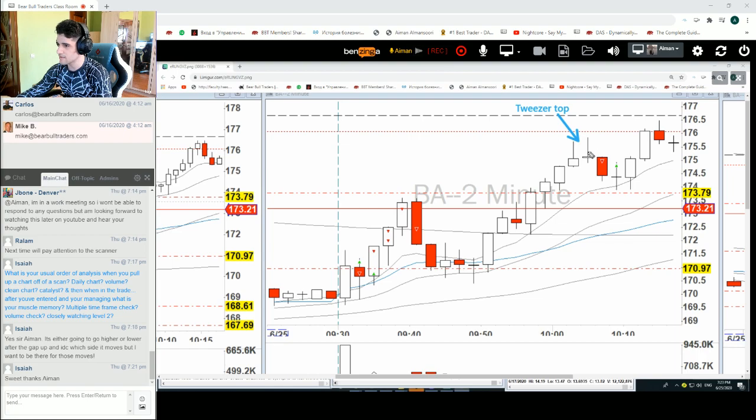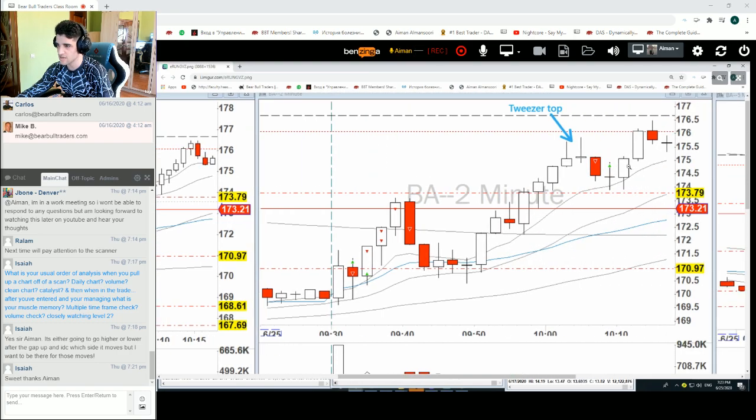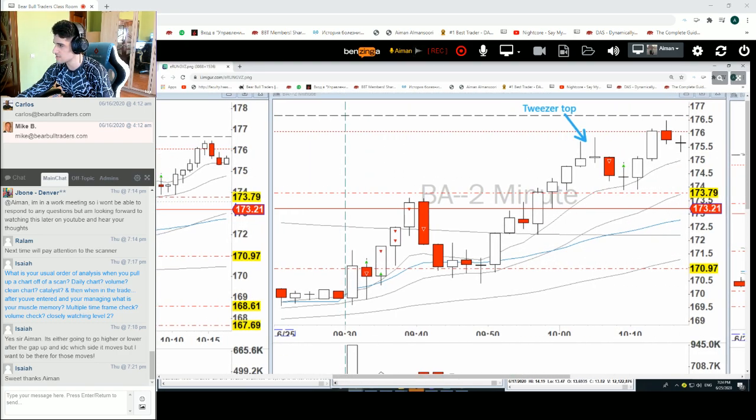This is not literally a tweezer. A tweezer is two different color candles, a white and then a red one. But still, this was a double shooting star at the high of the day. You had a doji at the high of the day with the bigger upper wick, a new 2 minute low where he took it to the short side. Stop loss, I would assume, I personally wouldn't use this as my stop loss. This right here, I wouldn't use it as my stop loss.